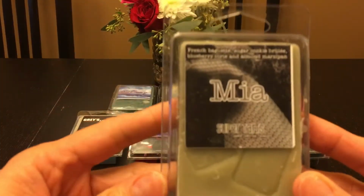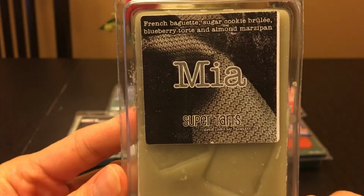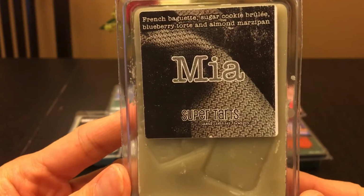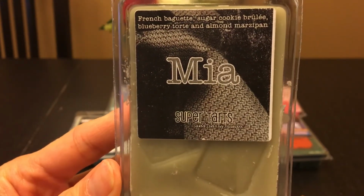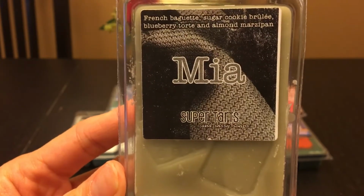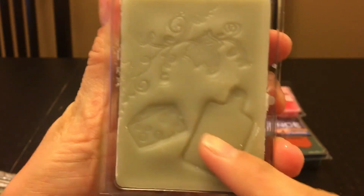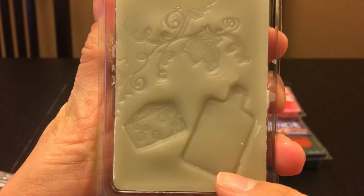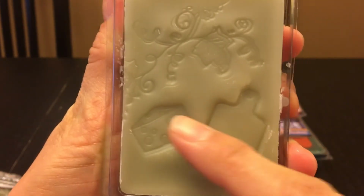Okay, next is Mia. And Mia is from the 50 Cents of Grey, or, you know, her spinoff of the 50 Shades of Grey collection. And this is French baguette, sugar cookie brulee, blueberry torte, and almond marzipan. And Mia looks like this on the inside. It's really cute. It's got the cheese, and I don't know if that's a flask or like a cheese. Oh, you know what? That's probably a cheese board for it to cut the cheese.